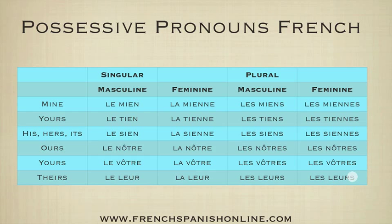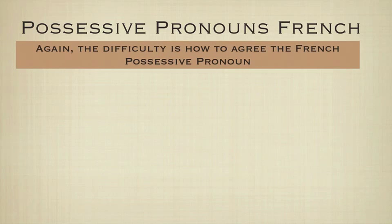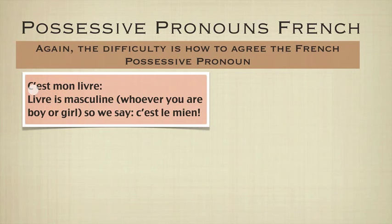So let's see now how to use it and why we have so many forms. The difficulty actually, French again, is how to agree the French possessive pronoun. For example, c'est mon livre. Livre here is the noun and it's masculine in French. We say un livre. So whoever you are, boy or girl, because the agreement is not with you, in French we say c'est le mien, the masculine form. Why? Because the agreement is with book and not with you.